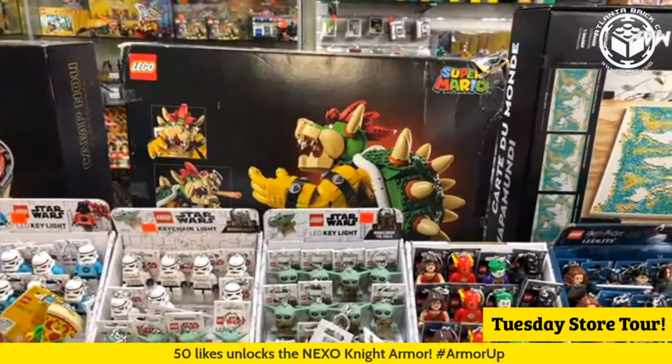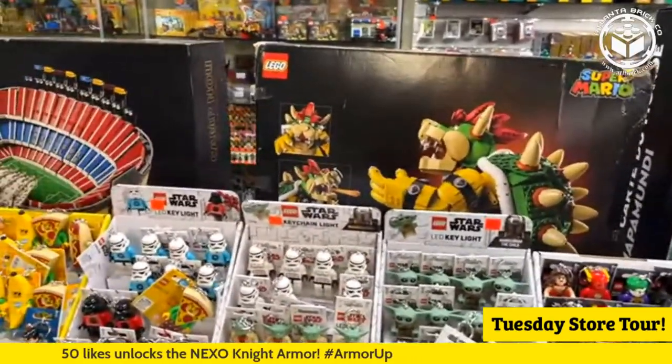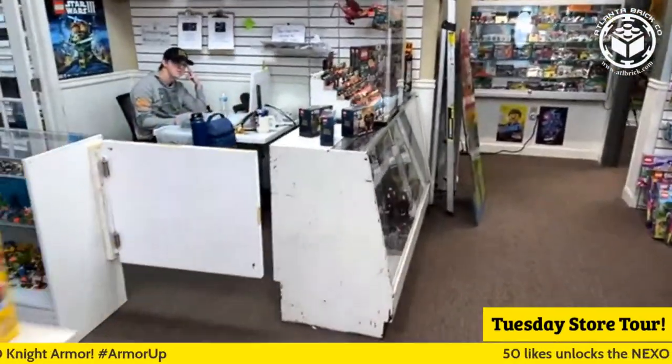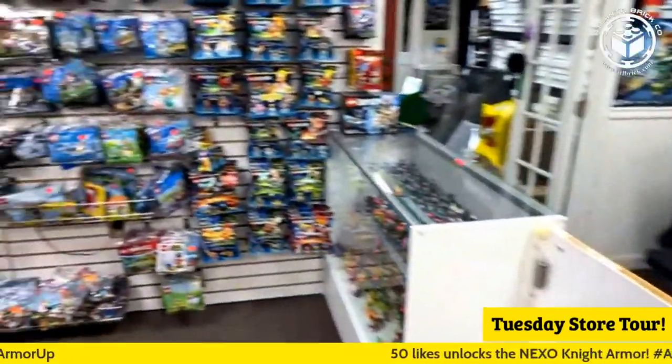I never got my price for Aqua Raiders. Oh, we were looking for the Stingray ones. You might have to check on the website, because I'm not sure where those ended up. They might be in Classic Space.